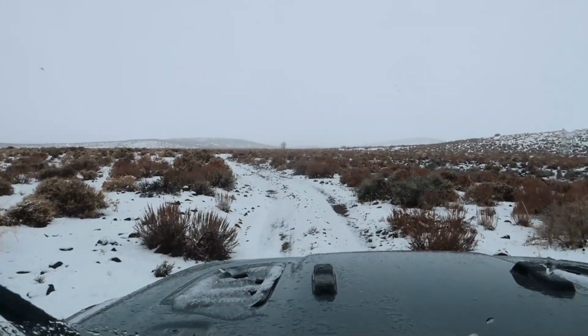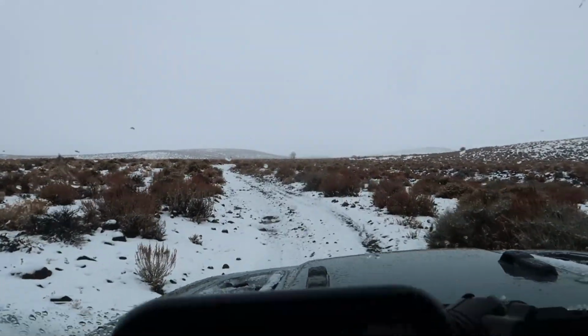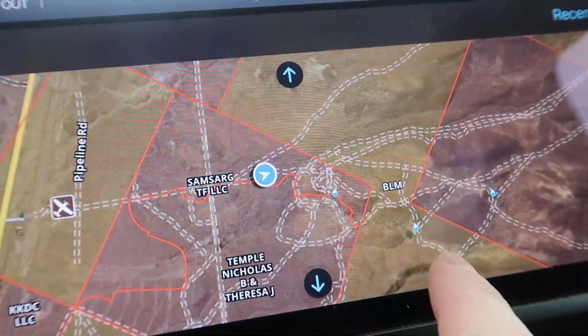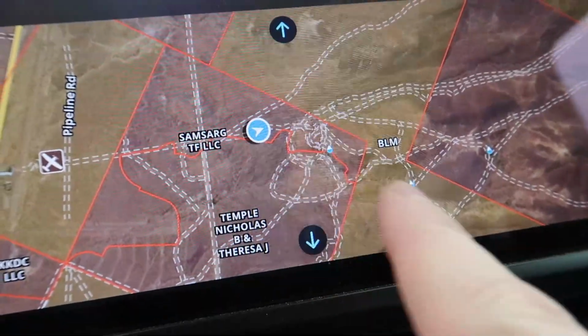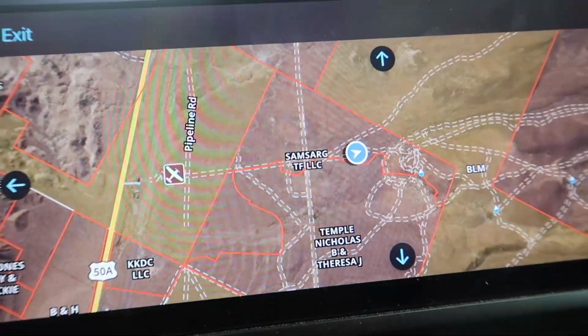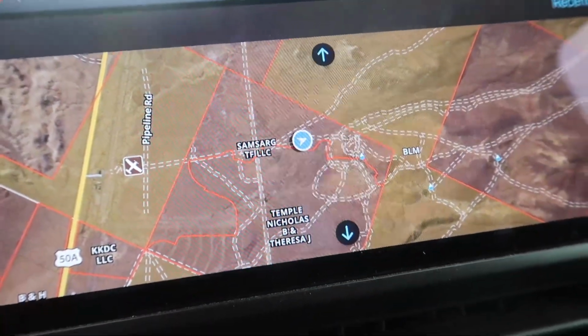I'm not done yet. We're still exploring. On OnX Maps, here, let me show you. You get these little tiny, look like water drops that are half full. I've always wondered what those are. They're kind of scattered randomly around. Never really seen one, so I'm curious if it's a well or somewhere where they water horses.